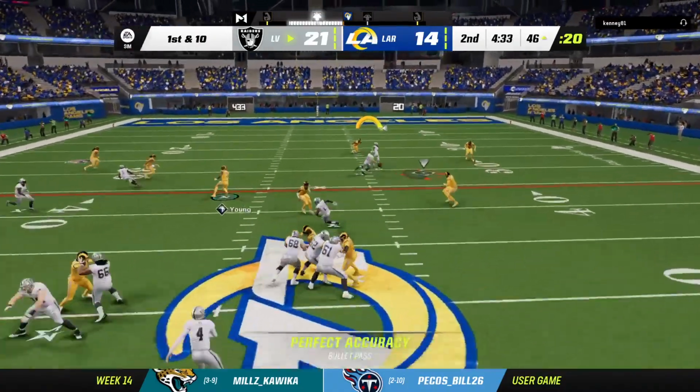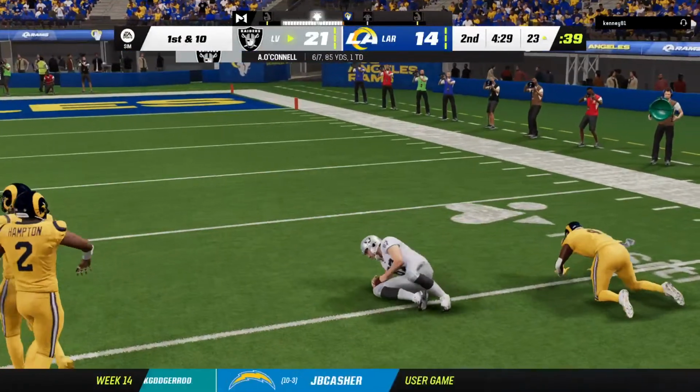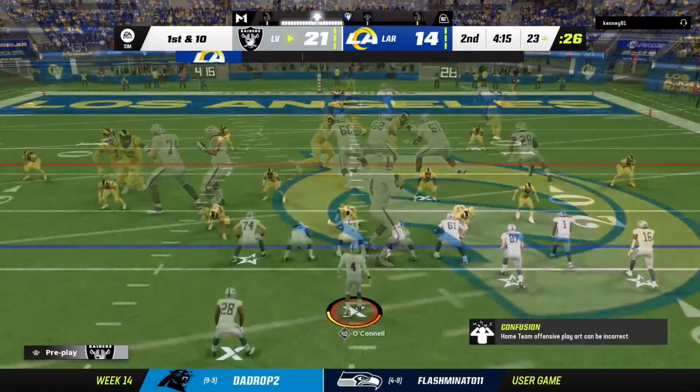On 1st and 10, O'Connell. And he's got his man on the out route. And he goes down, but not before getting this inside the 25. A good pickup there at 22.